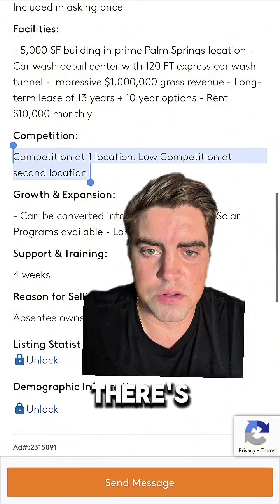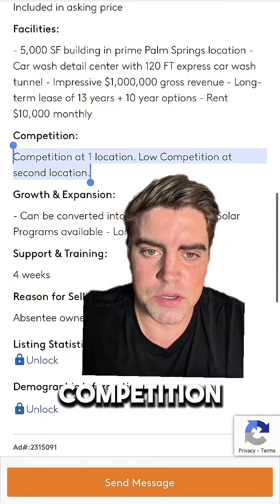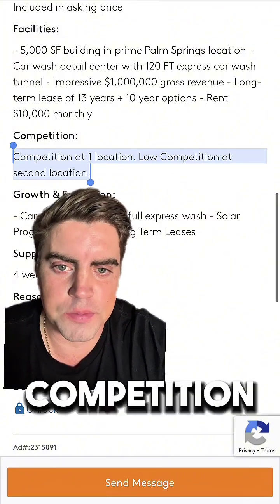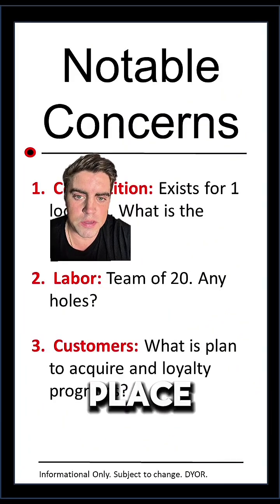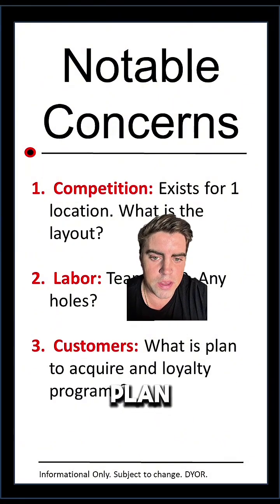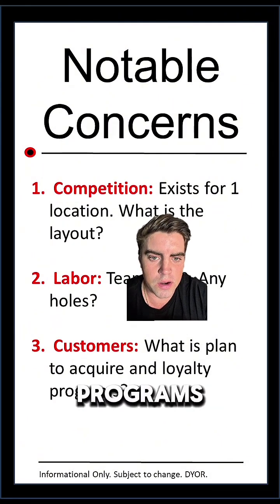Moving on to concerns. It mentions here there's competition at location 1 and low competition at location 2. Make sure to do your research in your area on local car washes and what your competition is. Dig into the team of 20 in place. Are there any hiring needs going forward? And also break down the customer acquisition plan and the customer retention plan. Are there any loyalty programs, etc.